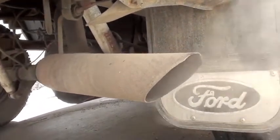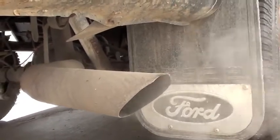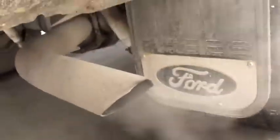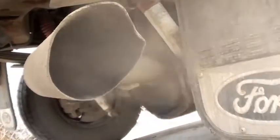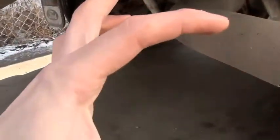I want to change out this exhaust system come summertime. I want to put a Flowmaster on this thing. I think I've got a 2.5-inch pipe on this. I haven't actually taken a measurement to it, but I want to say that's a 2.5-inch. I want to put a 3-inch on it, a little bigger diameter, I think, just a little bit bigger.